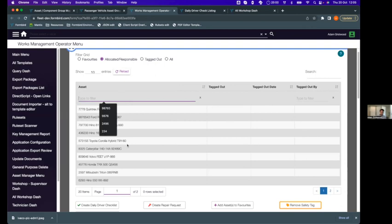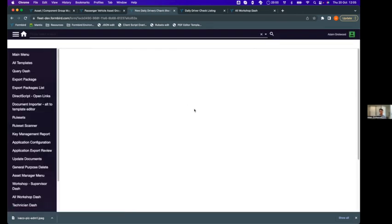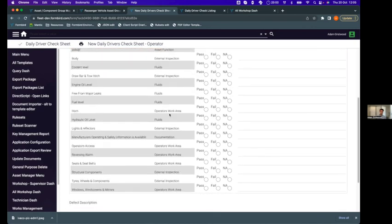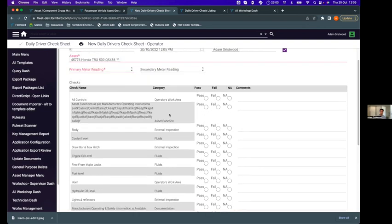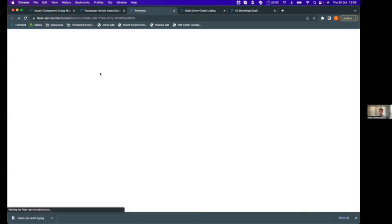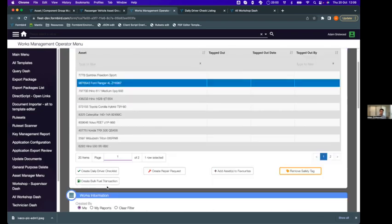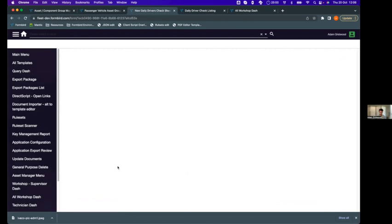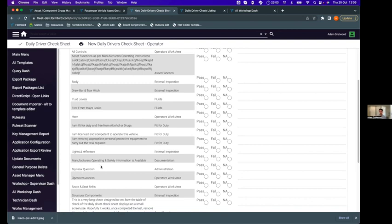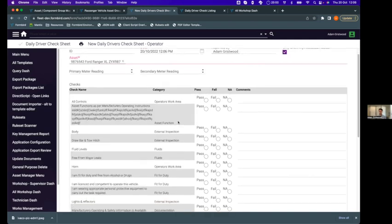I'll just quickly find a passenger vehicle here and create a daily driver check sheet. Oh, this is the one bit that I didn't prepare for, so I may have made a slight error here. Got to find something that's actually a passenger vehicle. Ford Ranger. And you can see that now my new check question is showing up on these daily driver check sheets for any assets that are passenger vehicles that belong to that asset type.